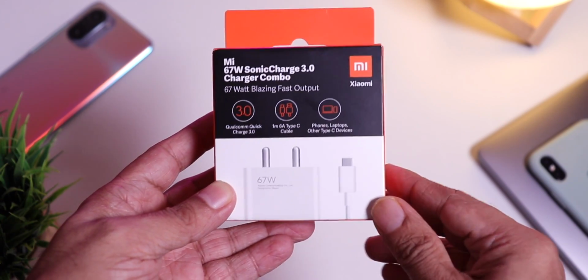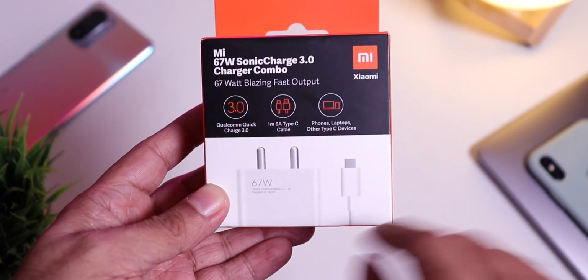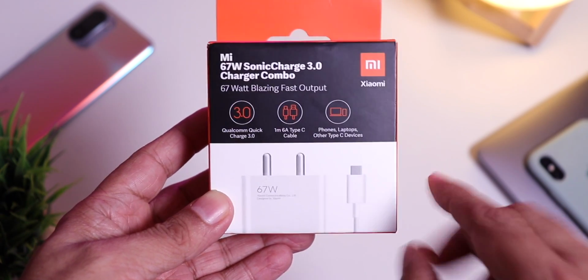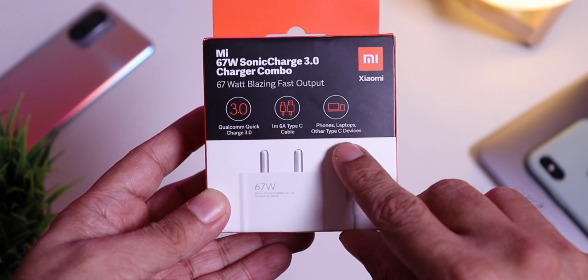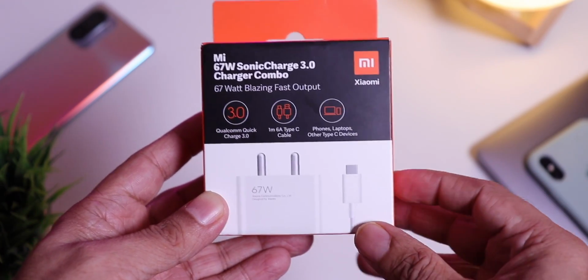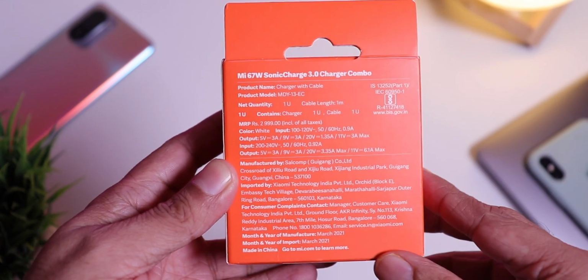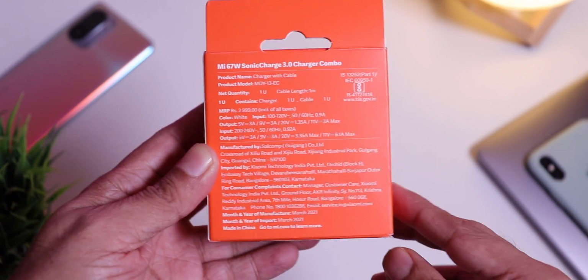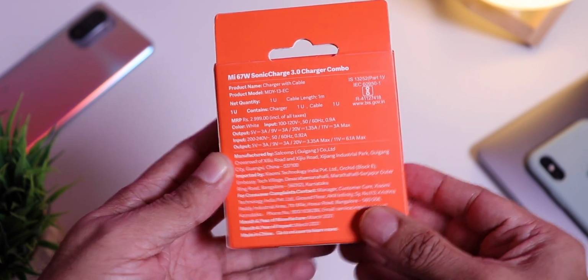This is the retail packaging. You can see the image of the charger and even a USB-C cable. It also comes with 3.0 Qualcomm quick charge. It comes with a 1 meter 6A Type-C cable. It's compatible with phones, laptops and other Type-C devices. Towards the back are some manufacturing details and the MRP, which is 2,999, but you can get this for just 1,999. Alright, let's unbox it.